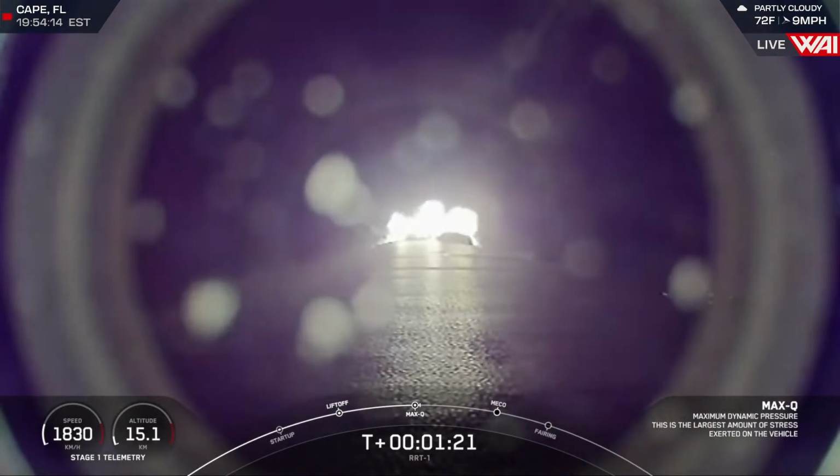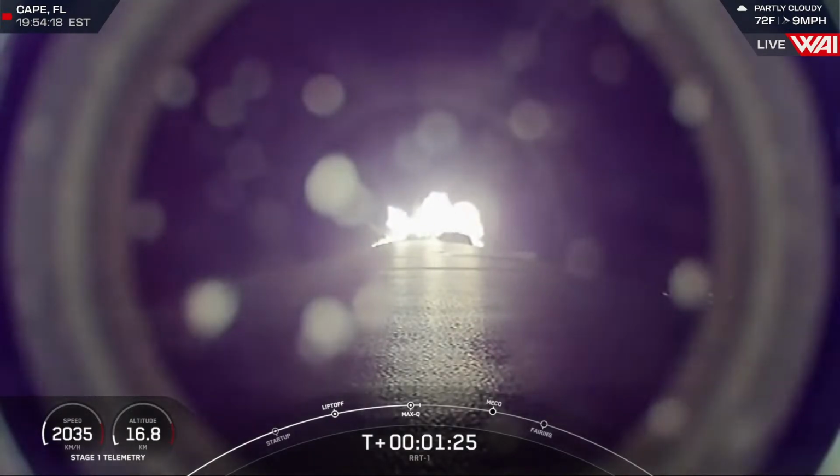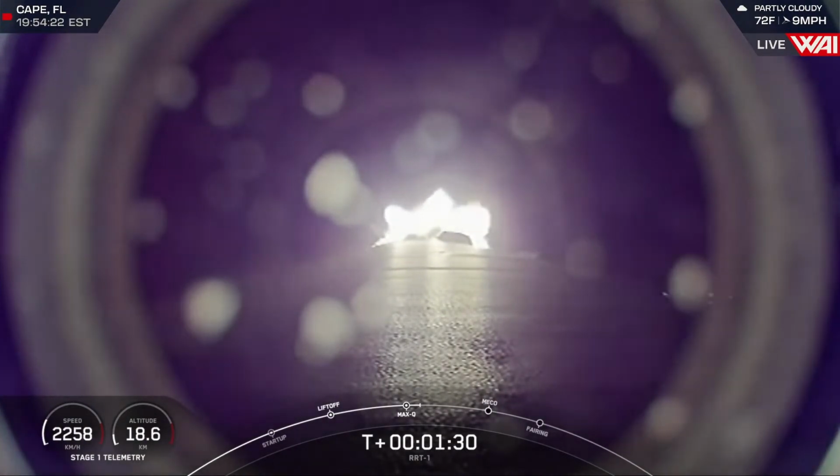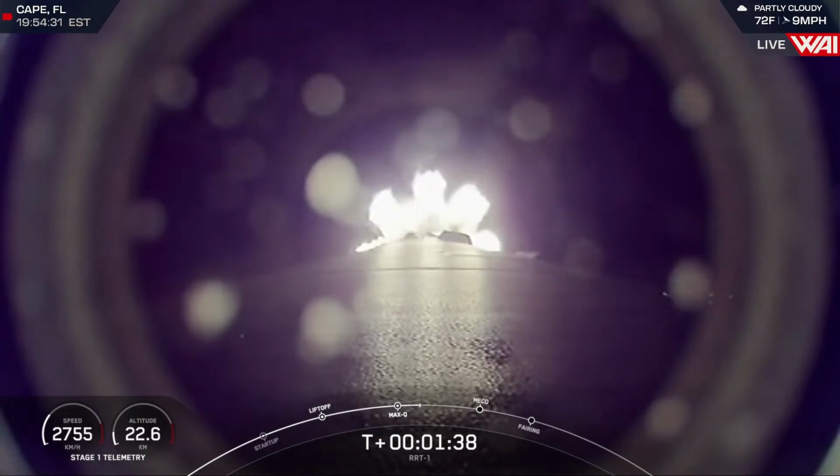And we are now at max Q, and the rocket typically needs to go about 17,500 miles per hour horizontally in order to avoid being pulled back down to Earth and get into orbit. You can track our progress to orbit by keeping an eye on the Stage 1 telemetry in the bottom corner of your screen.